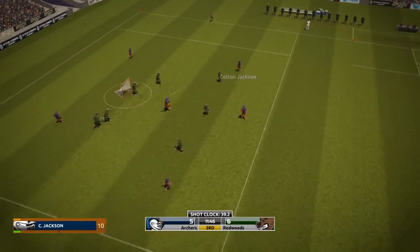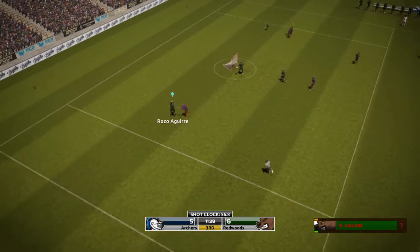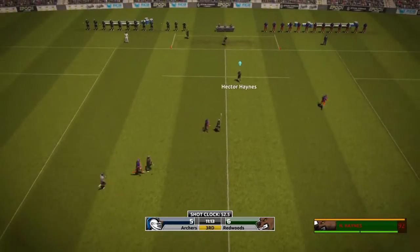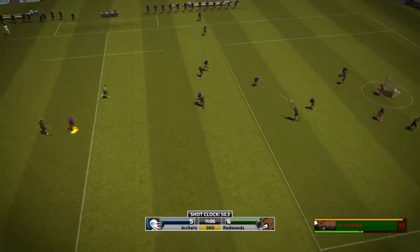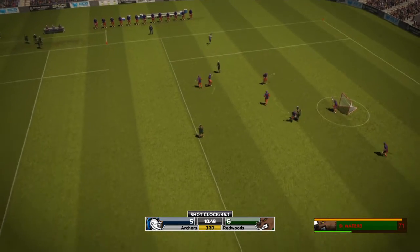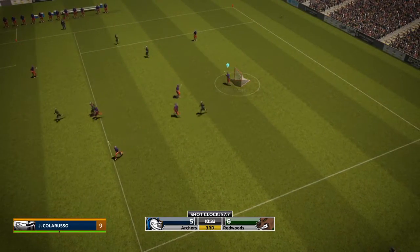Jackson. Gets off the shot. Save. 31. Wasn't having a bar of that one. Transition opportunity now. Ball stop center. Coleman with the bullet shot. Straight to the keeper.